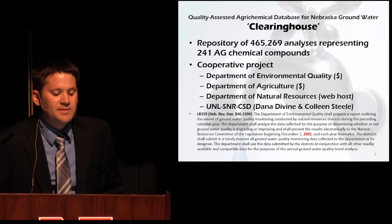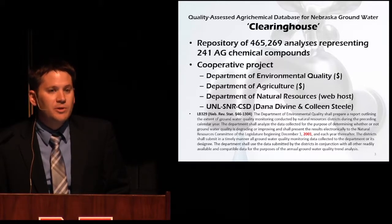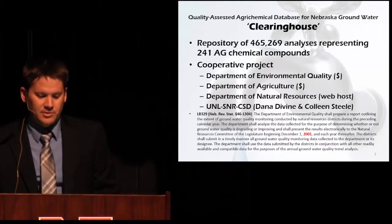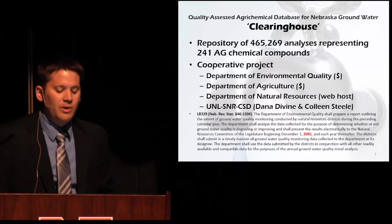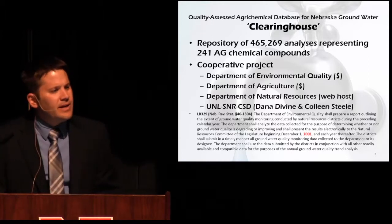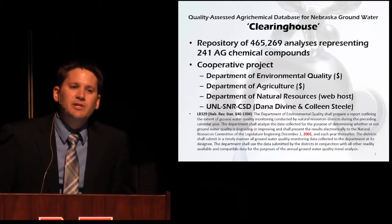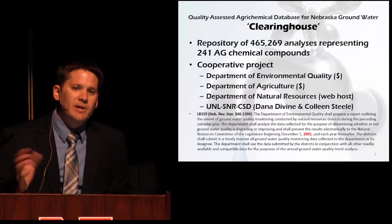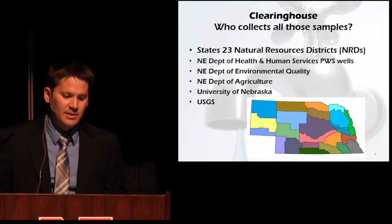There's involvement from several different departments at the state of Nebraska, both monetary and staff time, and then also through UNL, through the Conservation and Survey Division, Dana Devine and Colleen Steele administer the actual day-to-day operations of the database, getting the data in, doing the quality flagging and some of that stuff. The database was developed in the mid to late 90s, and then in early 2001 there was some legislation that made the Department of Environmental Quality write an annual report based on some of the data in that database, and we'll get into some of that here in a second and look at some of the maps that come out of that.